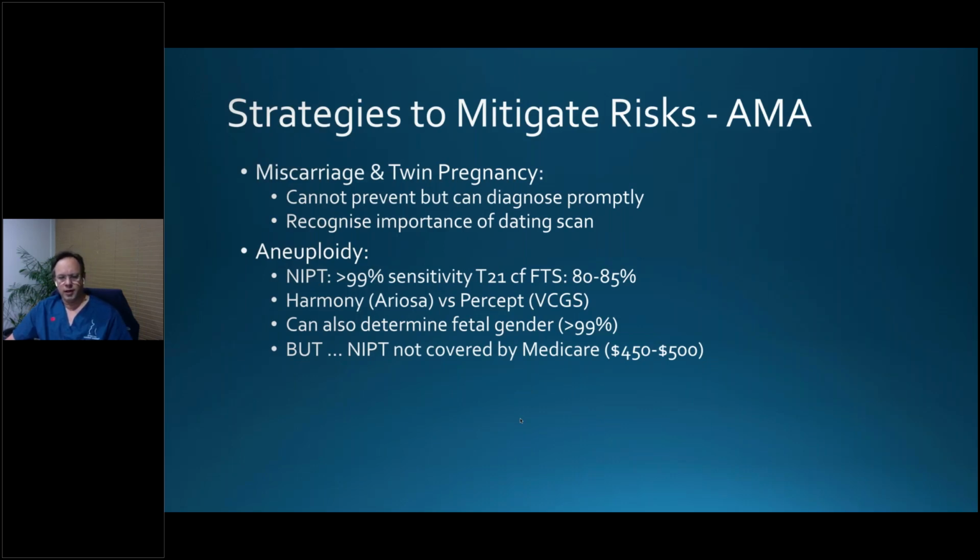Now with the non-invasive prenatal test, they've got over 99% sensitivity. The two main players are probably the Harmony test, which you're more familiar with, which is an American-based test, and the First Step test, which is an Australian test from Victoria, and both of those will give us very reliable information about Down syndrome in particular, but also trisomy 13 and 18, and you can determine the fetal gender with, again, over 99% reliability.